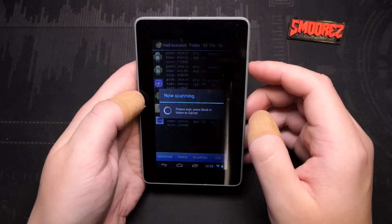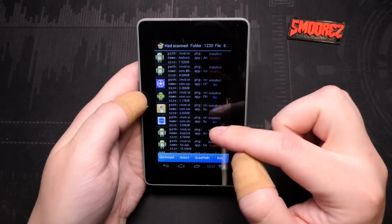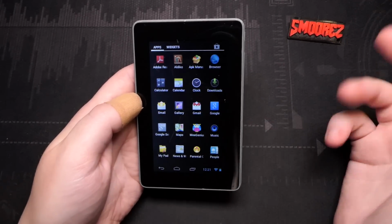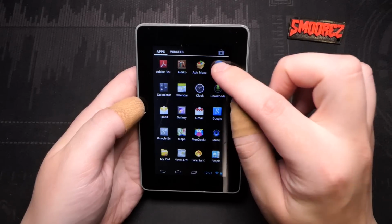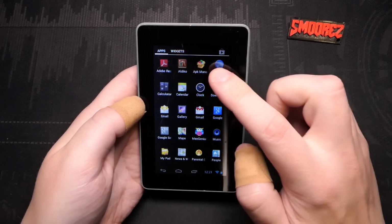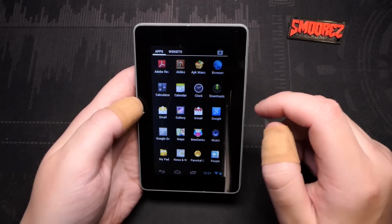APK manager. Oh, hello. So you can actually go straight to installed applications and just uninstall it. Okay, it's basically what it says. It's an APK manager. Now the browser. I can download Chrome onto this, but let's just use the inbuilt browser that just crashed. The browser just crashes. Oh, it's fine now.